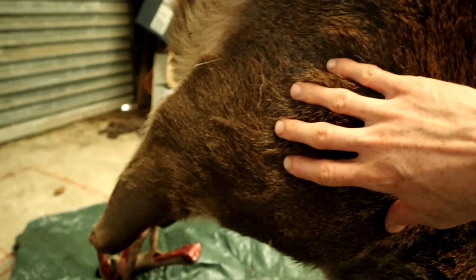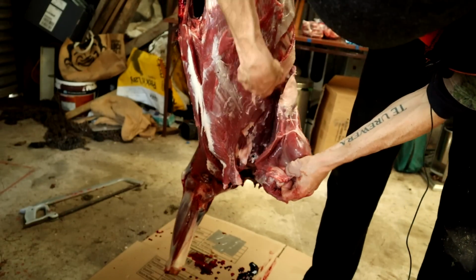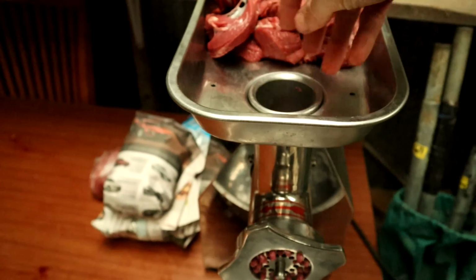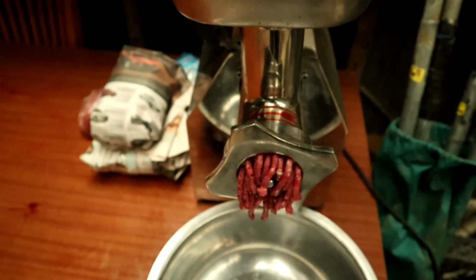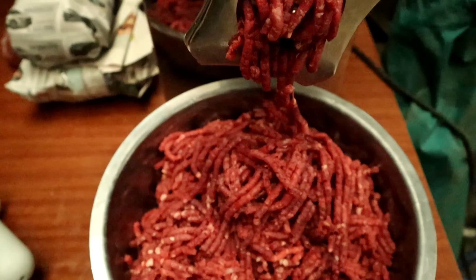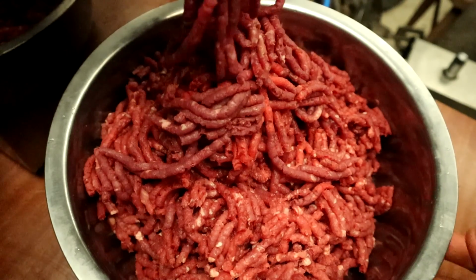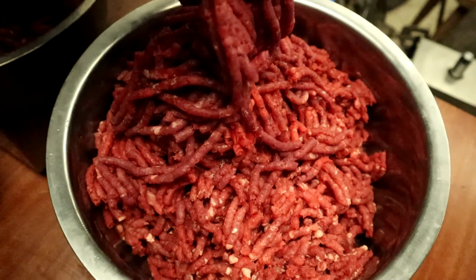And then we've got the meaty part of the front shoulder. Most of that will go into mince, or ground meat, as some of you guys call it overseas, so we can make pies and bolognese, lasagna.